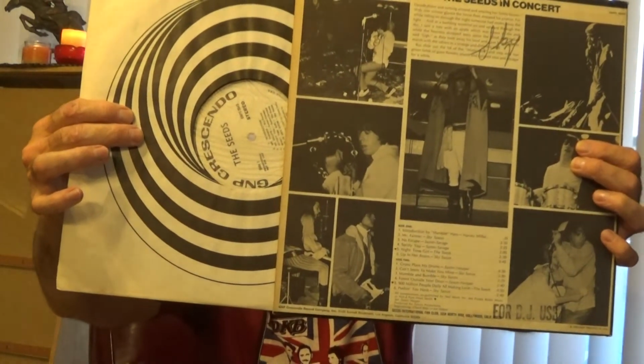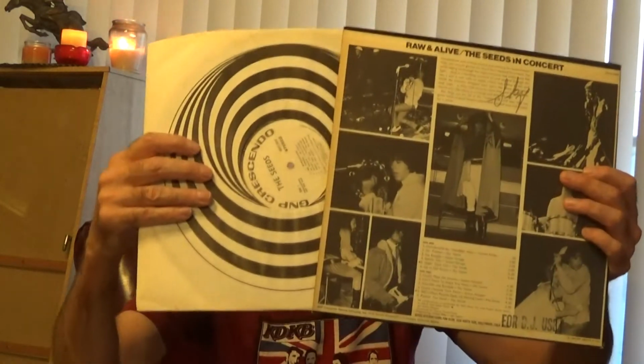Really good stuff. This is another white label promo, and it's the Seeds Live at Merlin box, and it's got a stamp down here for DJ use. Not an easy album to find original to begin with, but to find a white label promo, that's even harder. So being such a Seeds fan, that's definitely got a nice place in my collection.